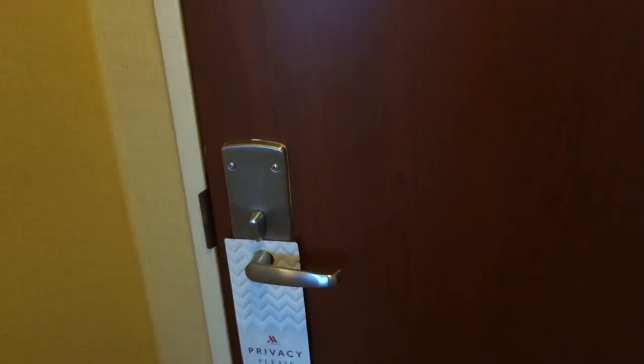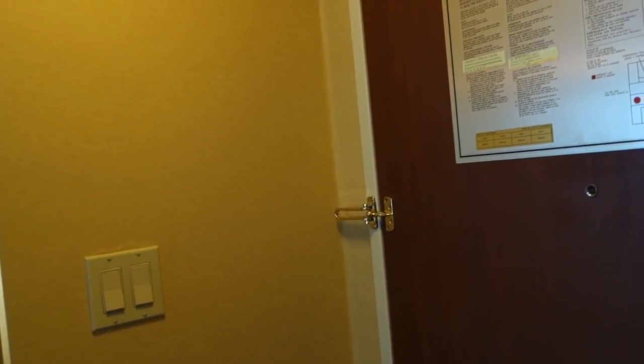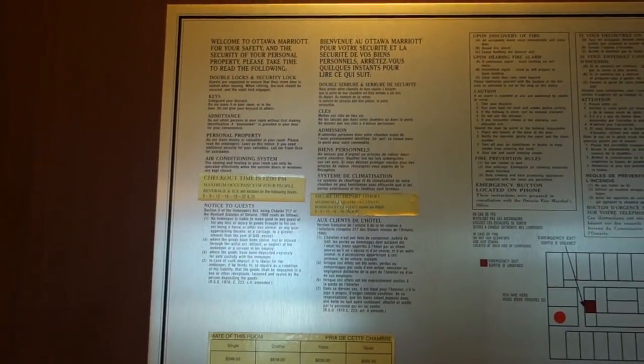Here we go. All right, you got your basic security features. You got your deadbolt and your latch lock here. So yeah, let's get a look at this room. Anyways, here's your... I was touring the room and you just interrupted me. And here's your rules and stuff for the hotel.